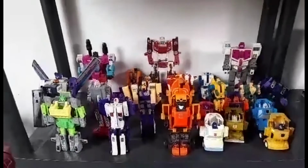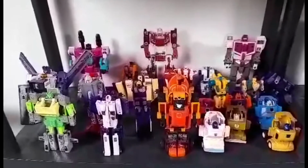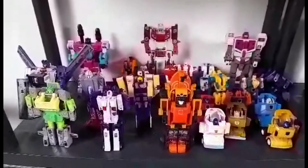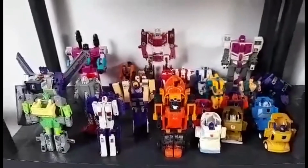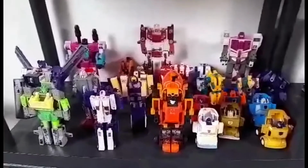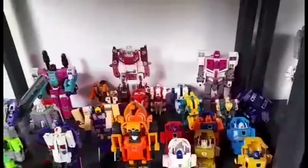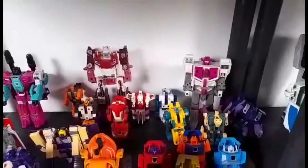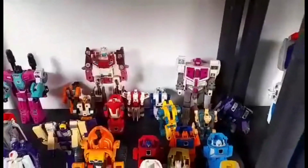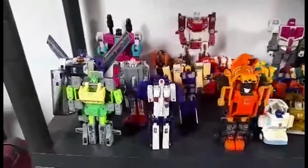So yeah, we're hitting the 1988 mark, post-movie, we'll call it, when Takara started taking a back seat and Hasbro's lack of creativity department started to take the wheel as far as Transformers went. So we've got the Technobots, and we've got the Terracons at the back there. I'll be honest, they're not as complete as this guy because they're just not as fun. But one day, hopefully.